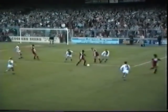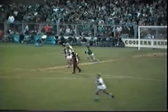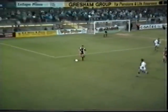Newson. Luther Blissett has made a run. Now O'Driscoll. Blissett. Ian Bishop's cross. That's offside against Luther Blissett. Now it's with Mark Newson. Sean Brooks.